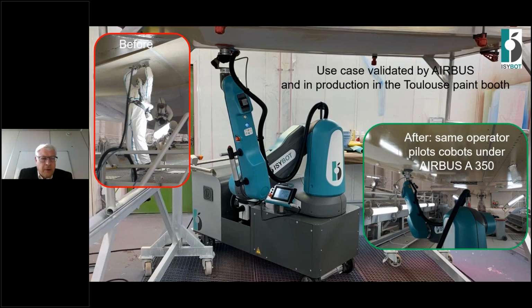As you see at the top left, the operation before was very often the main work with a large sanding machine, and for all parts close to the floor, people work with arms over their shoulders, and it's a very painful task. The purpose is to replace or assist workers for the underbody of the aircraft, and in this project we have two cobots under the aircraft to manage 75 square meters of surfaces, probably the surfaces most difficult to sand for the workers.